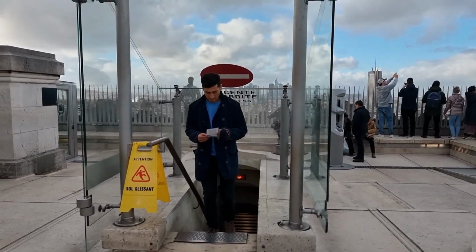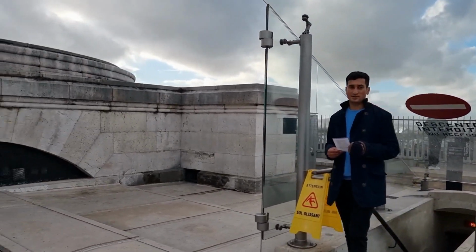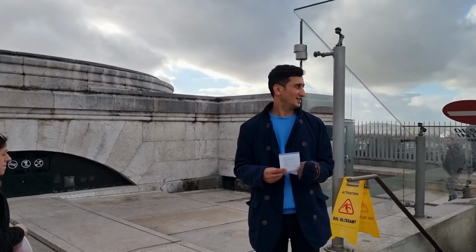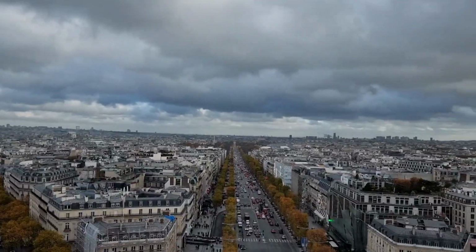Let's catch his reaction of how he feels the view is. Look at that smile. Yeah, and that's what it does to you when you come up here. It takes your breath away. Walking and reaching here, then you see this.